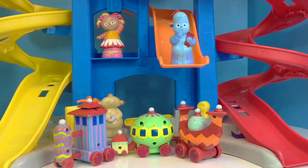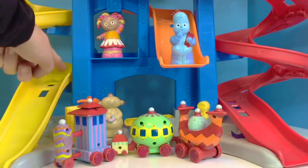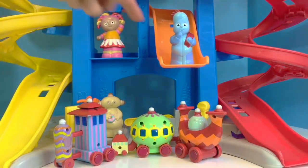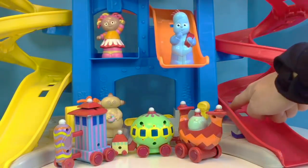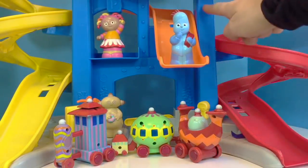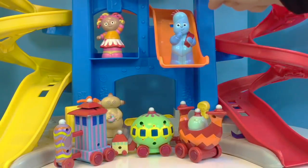Today we're with our In the Night Garden toys. We have a racetrack, a yellow racetrack, an orange racetrack, a red racetrack, and the tower itself is blue in color, just like our friend Iggle Piggle. And all the way at the top, there's even a green portion of the racetrack. And at the very, very top is a blue platform where we start our race.